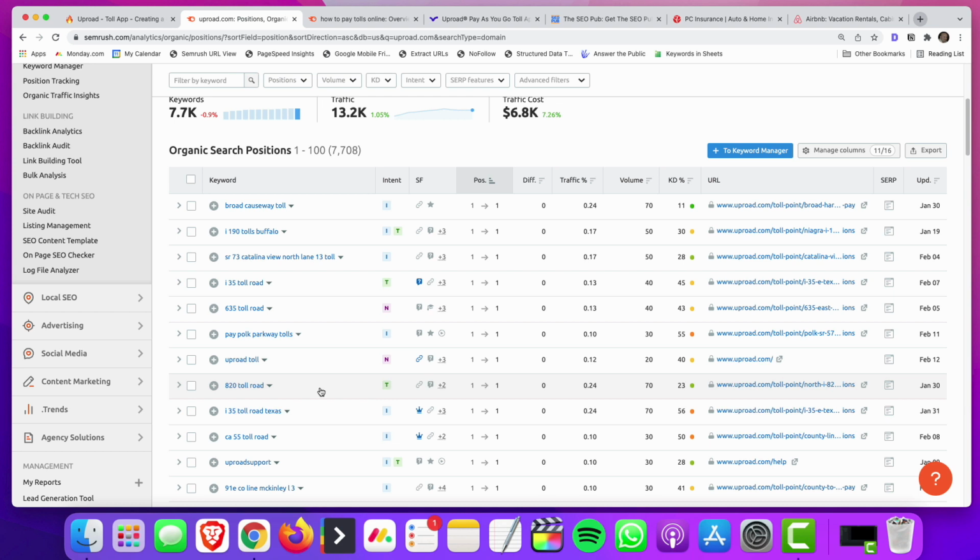And what that's doing is it's giving them a chance to get in front of people, because anyone who's searching for information about these tolls potentially might be interested in an app like what Uproad has and the convenience it offers of just paying tolls on your phone and not having to worry about paying through each toll you go through, or having cash, or even slowing down to pay with a card, like some tolls allow you to do.